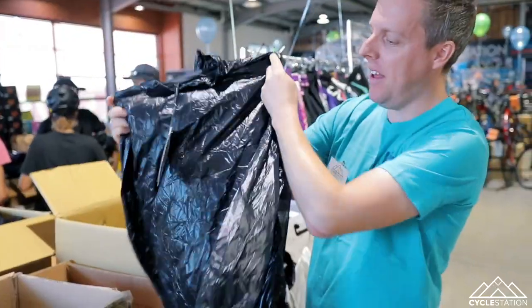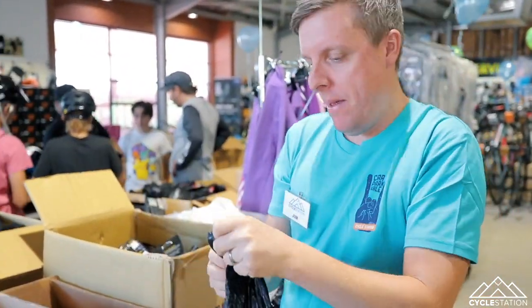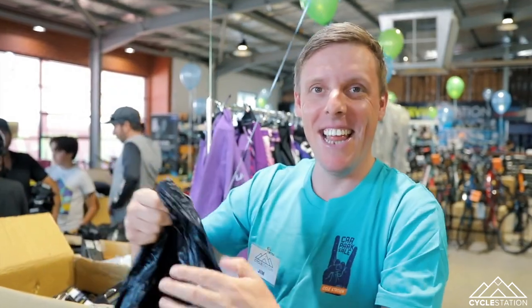A lightweight, waterproof jacket, possibly breathable. $39.